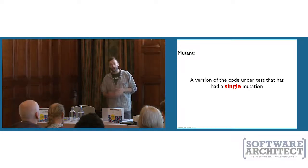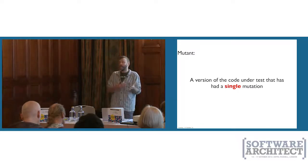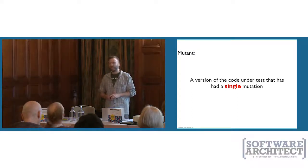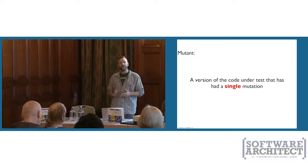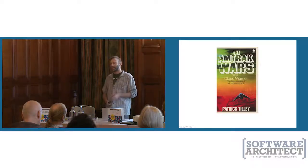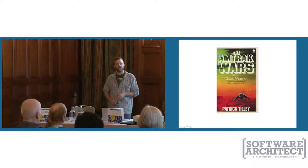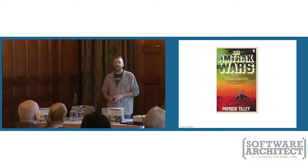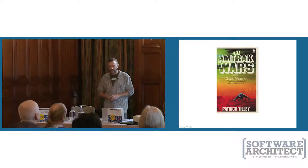We don't go through the code and make billions of mutations to it. We make a single mutation, we make a single change to the code, and that is a mutant. It's a candidate mutant. And at this point, the presentation becomes horribly non-PC because this is a very anti-mutant talk. Okay, so this is Amtrak Wars, where they spend a lot of time killing mutants. But the intention is that we want to kill our mutants. That's what our mutation testing is about.